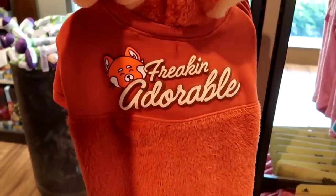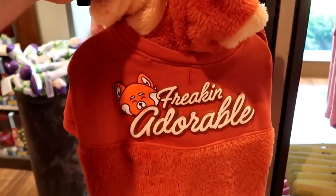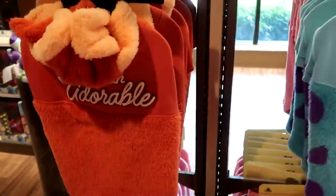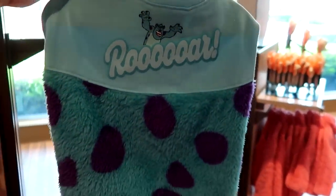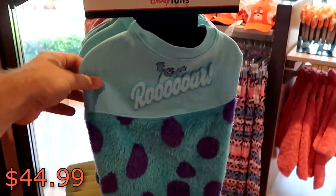Very, very fuzzy pet spirit jerseys. Look at this one from Turning Red. It does come with the hat there. That says freaking adorable. Like, that is adorable. These are so soft. And this one over here says Roar with Soli. Look at that. That one is $44.99 as well.